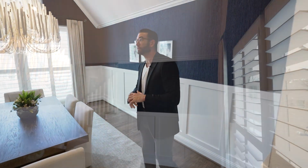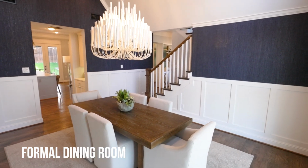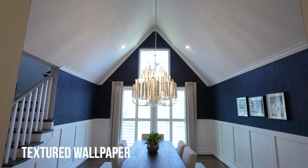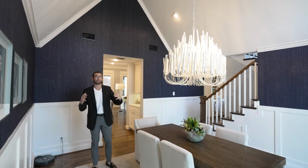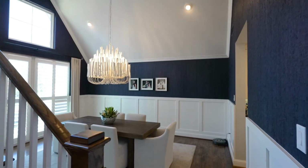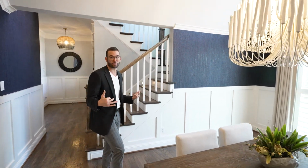So as we move this way into the formal dining room, you can see just how big and how open this room is. You have the textured, dark blue wallpaper running through here. And again, the wainscoting on the walls running through here. It is just super tall ceilings, which I really like. You have these big windows that let all the natural lighting come in, and you have this beautiful chandelier right here in the middle, just perfectly showcasing the formal dining room space. It's just very comfortable. It's very cozy.